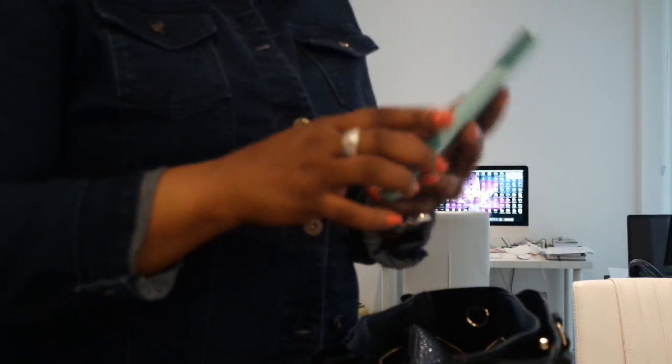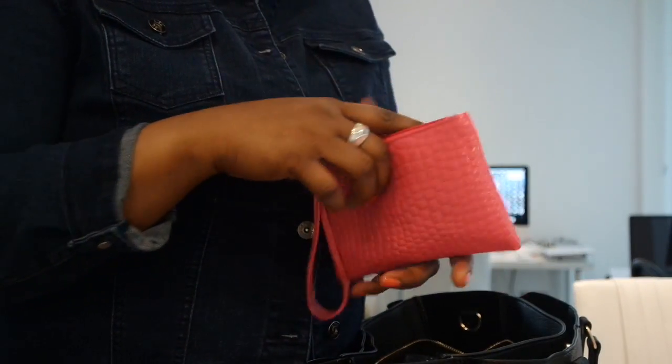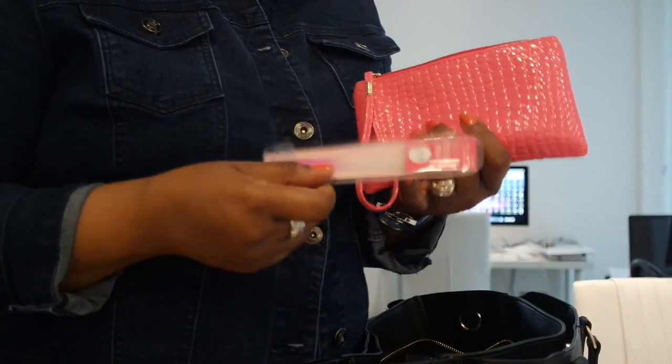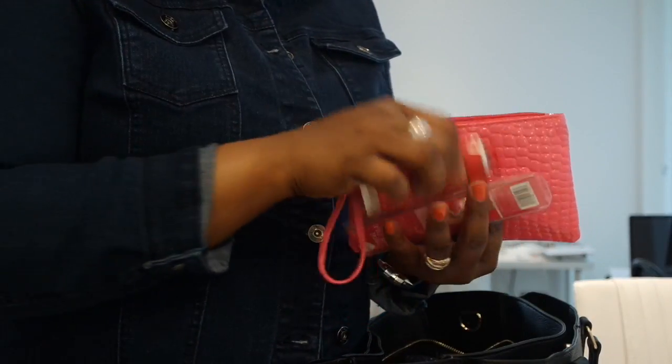My cell phone goes in the pocket of the bag. And this is another pink wristlet that I do have, and this only costs £1 from wish.com, so you guys should really check it out. And in here I do have a glass nail file, because I only use glass nail files on my nails. I have some hand cream, and this is from L'Occitane.